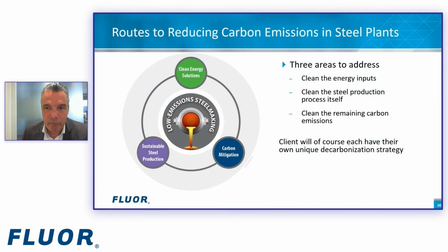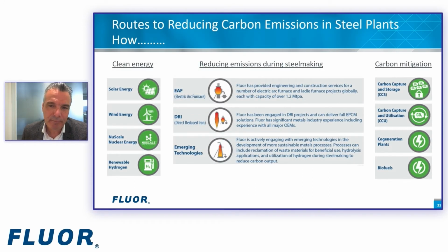Right. The steel industry is what I want to say a few words about next. What are the main decarbonization activities in the steel industry right now? Basically, to produce steel with reduced carbon emissions, you can follow 3 routes. Clean the energy inputs, as you can see in the top. Clean the steel production itself. And thirdly, clean the remaining carbon emissions. Next slide, we will look in a little bit more detail at these categories.